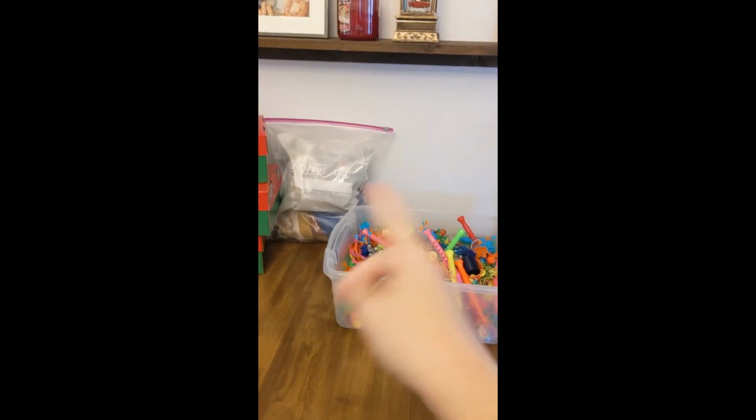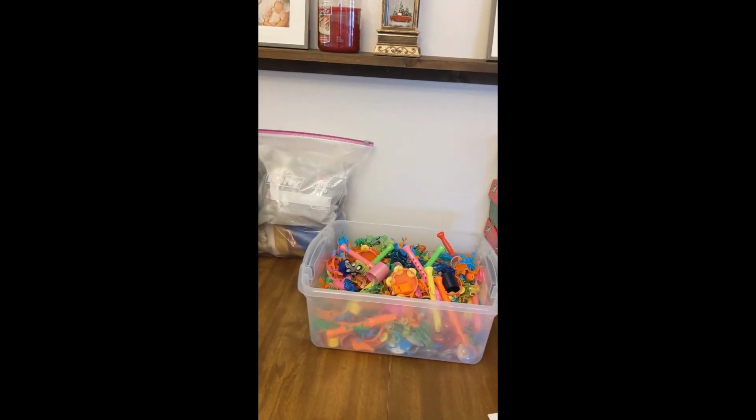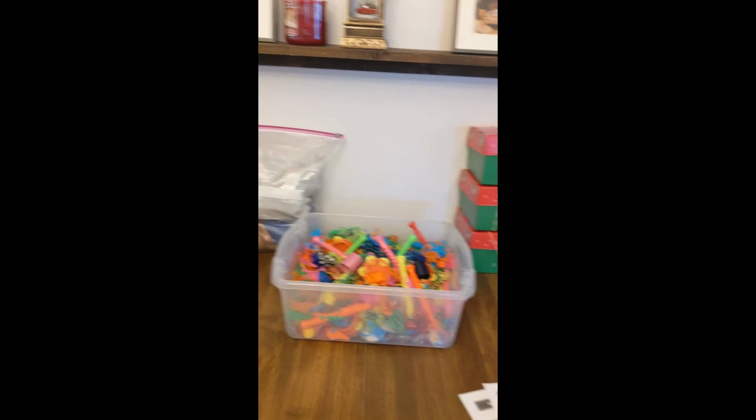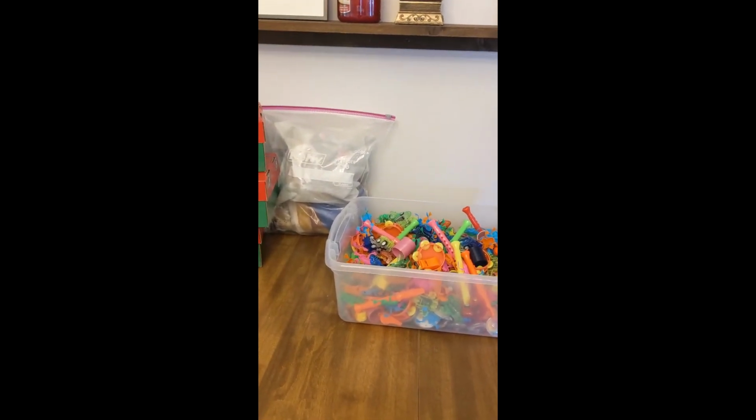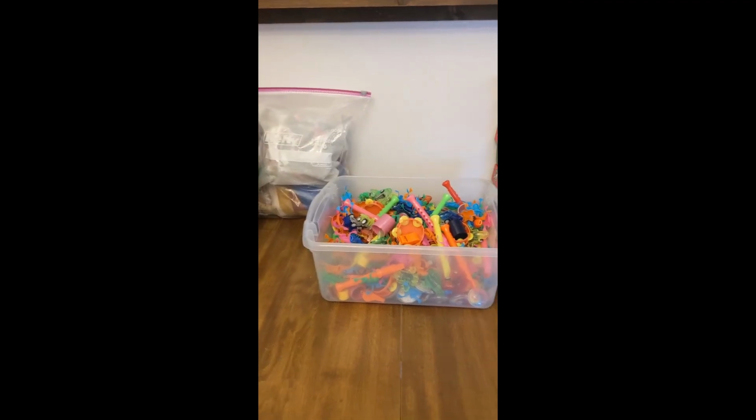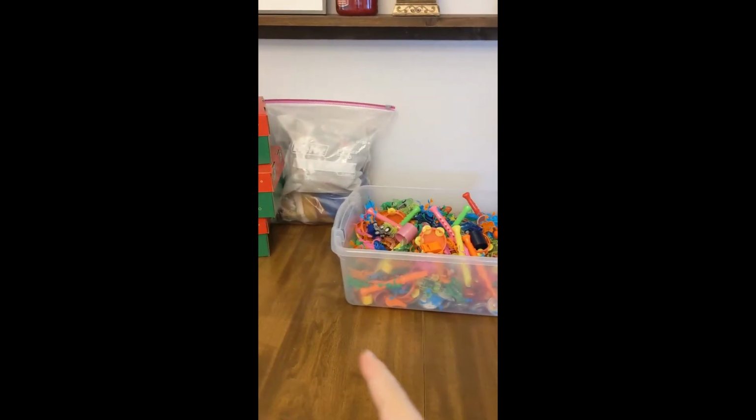Oh, and that's just fabric in the back. I don't have a place for it right now. I'm going to try to find a place to put that. I have another huge bin of fabric. My neighbor's been cutting yards of fabric to put in with the sewing boxes, the sewing kits. That's the last thing I need to do.